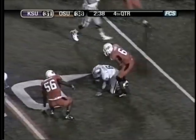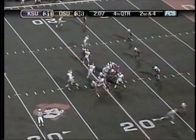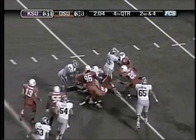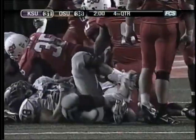Room to run to the 25, to the 20, and knocked down at the Oklahoma State 19. A gain of 6, safe out to the side. Second and 4. Hand off to Patton, off left guard, to the 17 and stopped near a first down at the 16-yard line.